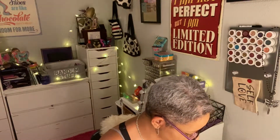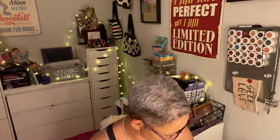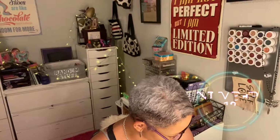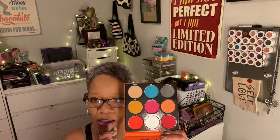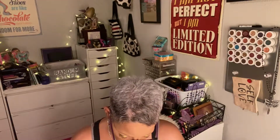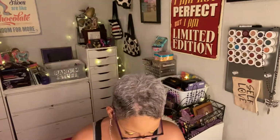Again, it's not the quality. This is 17, 16, 15, 14. This is number 13, the Festival. This is the same type of situation. I think because the color story is so different and so limited, I have a hard time making a good look. Now, this color right here, Oro, is beautiful. This is like my perfect mustardy shade. I love it. I love this pink.